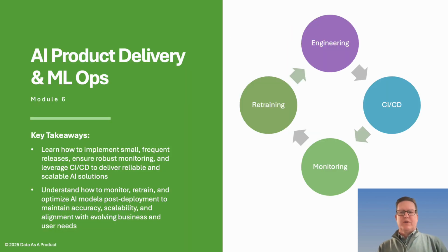Congratulations on completing Module 6. Let's take a moment to recap the key principles and practices we've explored. First, we talked about AI product delivery principles. We discussed the importance of small, frequent releases powered by CI/CD to deliver iterative improvements, and this reduces risk. We talked about the MLOps lifecycle. We talked about the 4 stages: model development, deployment, monitoring, and retraining. By following these steps, you ensure that your AI products remain reliable and valuable in dynamic environments.